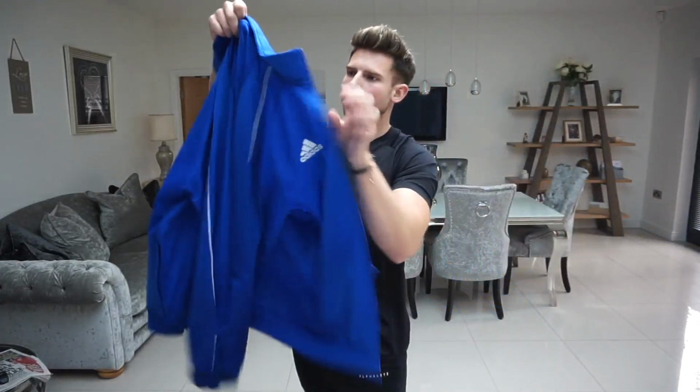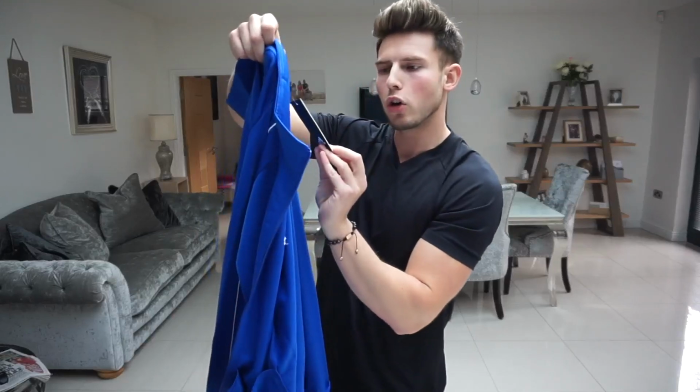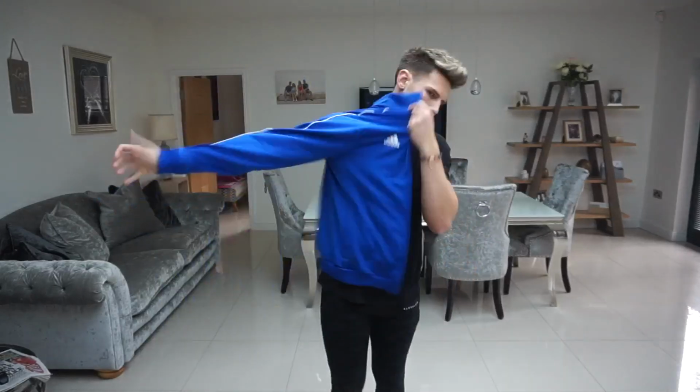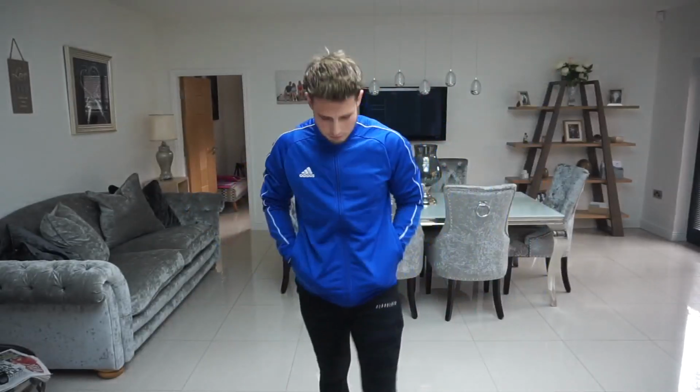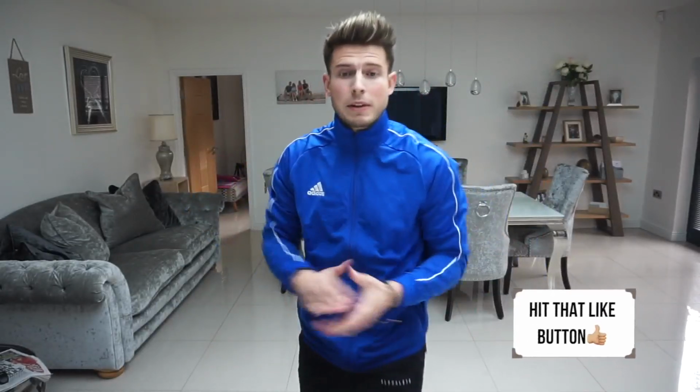Right, this is another track jacket in blue. Core 18, size large. I really like the color of this one. It's quite nice. It's got zip pockets again as well. Quite a nice fit, this one, to be fair.